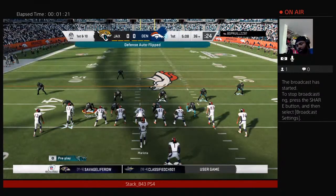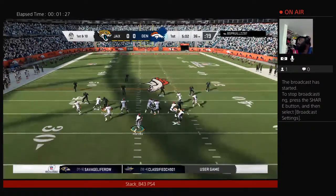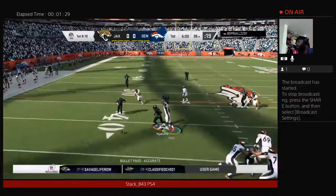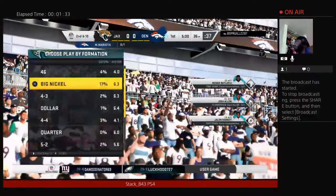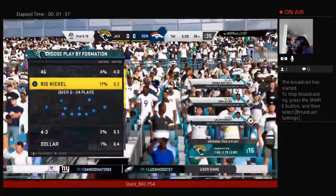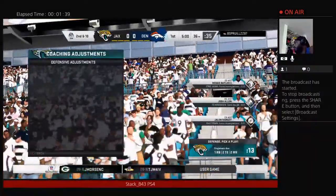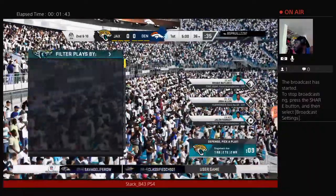So from the 36 now, first and 10. From the shotgun, it's Mariota. And this will be incomplete. Physical play on the football there, and it's second down. You get a tight end like this, and you know he's used to dishing out punishment, but here, he's one that has to absorb the contact, and as a result, unable to hold on to the football.